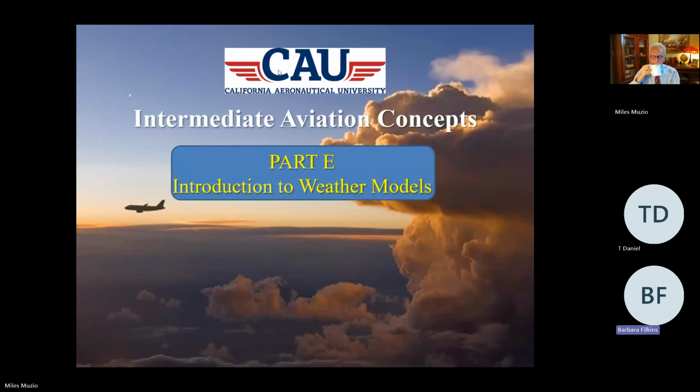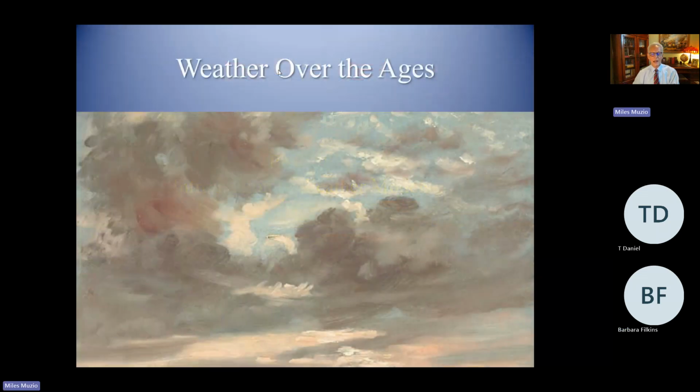So we'll see. Actually, what you have to do sometimes is take the track record into account. How good have they been, and how good have the others been? So, introduction to weather models today, and so weather over the ages.